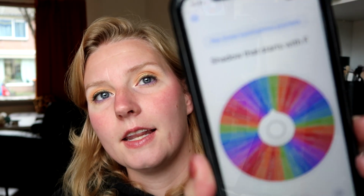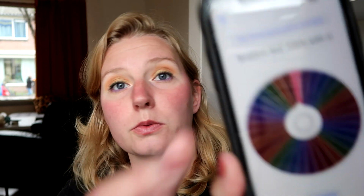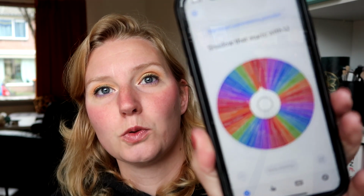And then the next one is going to be Shadow That Starts With You. Okay, we already have that. What are the odds that I roll twice for something that I already am working on? Shadow from your favorite palette. Okay, so I'm gonna pick my shadows and I will be right back. Okay, that was very quick.